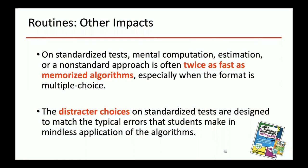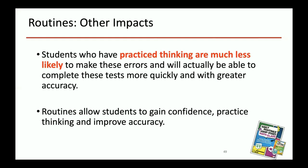And when you think about how distractors on multiple choice tests take aim at students' misconceptions and miscalculations, kids who think are more likely to be successful. In fact, students who practice thinking are much less likely to fall for those errors. They're also likely to be speedier in their responses simply because they see that 3 of the numbers aren't even possibilities, or maybe 2 of the choices aren't possibilities. And so then they need to attack only 2.